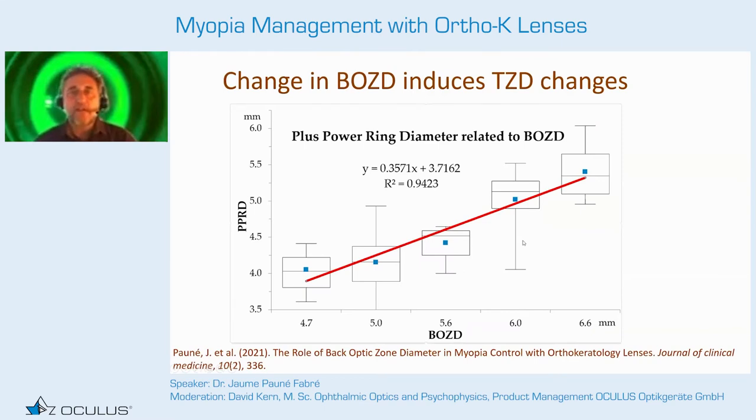So in the first experiment, we placed Ortho-K lenses in 71 children, all with the same DRL design, and we created the lenses with 6.6, 5.6, 5 and 4.7 millimeters optical zone diameter, same design, and we obtained a change in the treatment optical zone in the cornea. So we can change the treatment optical zone diameter by changing the back optical zone diameter of our lenses. This depends on the design.